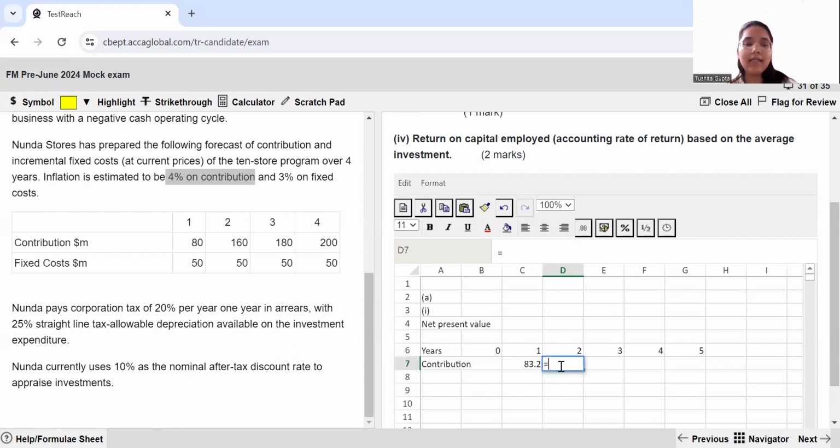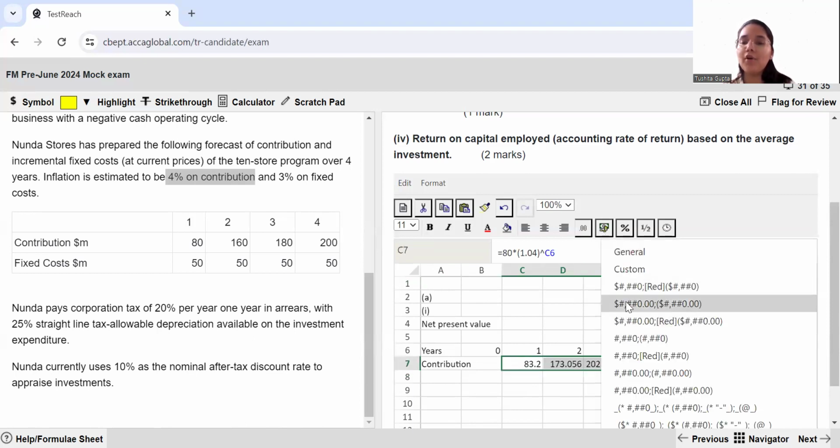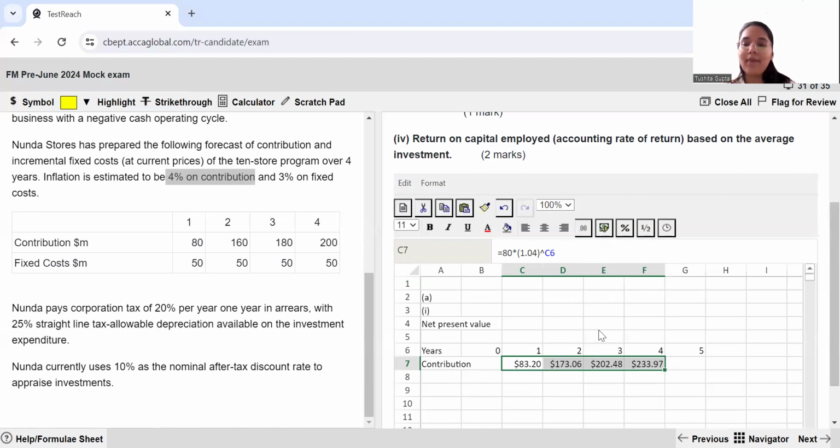In the second year, similarly, it is 160 multiplied by 1.04 raised to the power of the year. This is what your contribution is going to look like in the second year. In the third year, it's 180 multiplied by 1.04 raised to the power of the year. And then similarly, for the last year, I will take 200 multiplied by 1.04 raised to the power of the year, which is 4. So these are all of my contribution figures for the 4 years of the project life. This is a better way of presenting; I have put it to 2 decimal places only.